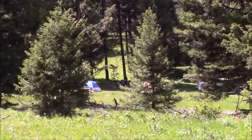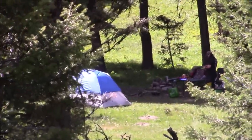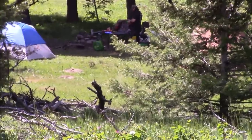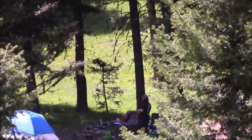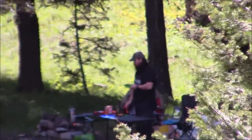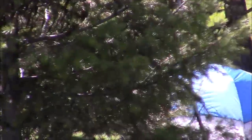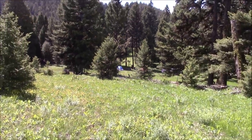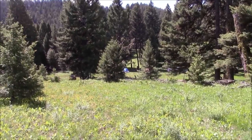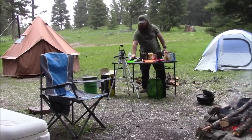There's camp way down there. With Ashton playing with the fire, getting coffee going and breakfast. So I'm gonna go home and have breakfast.